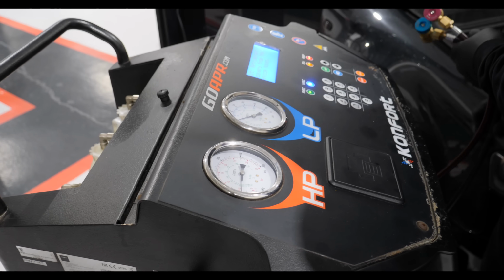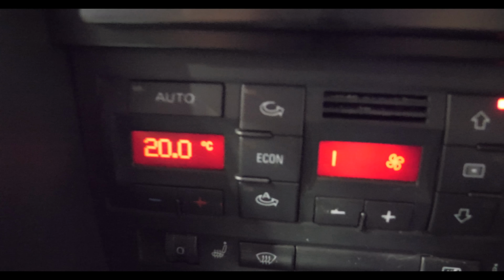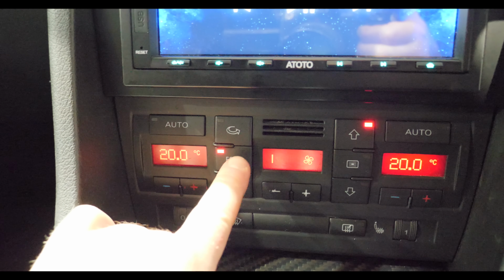Aircon recharge, regas, whatever it was, is done. Let's see if we fixed it. And the economy light is not on, which would tell us we've got air conditioning. Just another fault fixed.